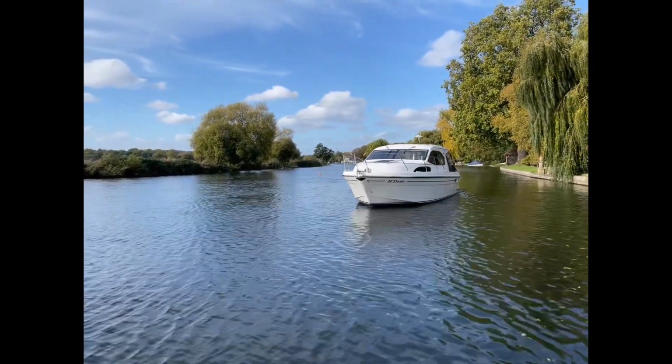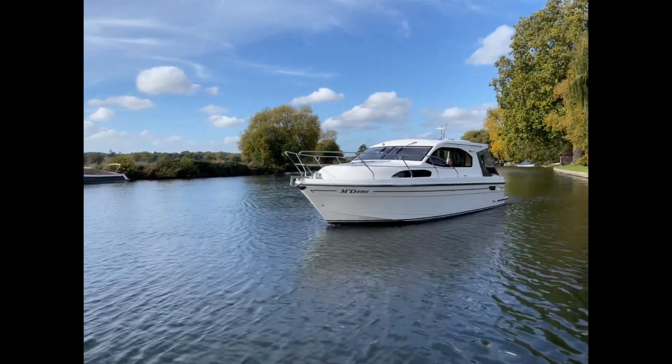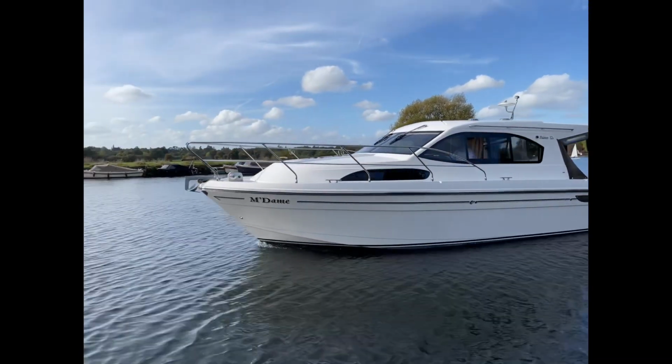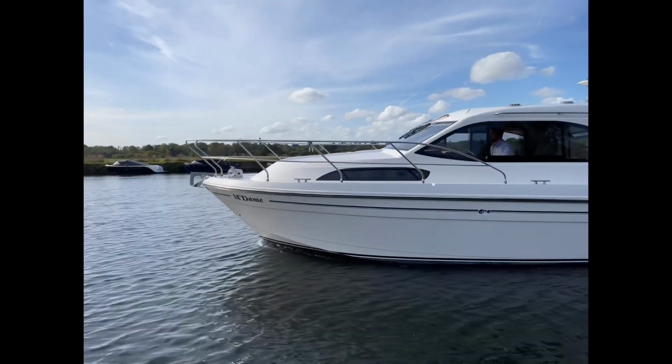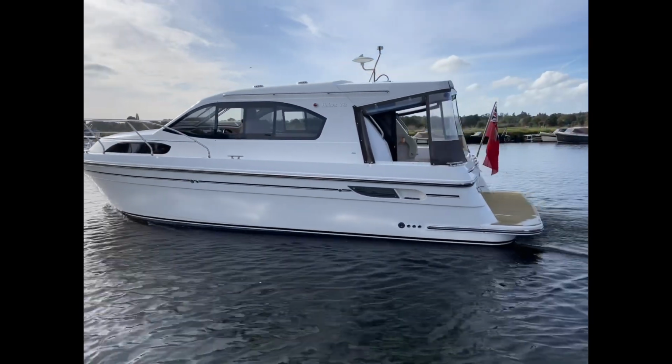Today we are going to show you around this Haines 32 Sedan. This boat's just come in for sale. It's a very lightly used example, it's only 105 hours, very minimal wear and tear, and she's really well maintained. We're going to get you on board and give you a detailed show round of the cabin and all she has to offer.